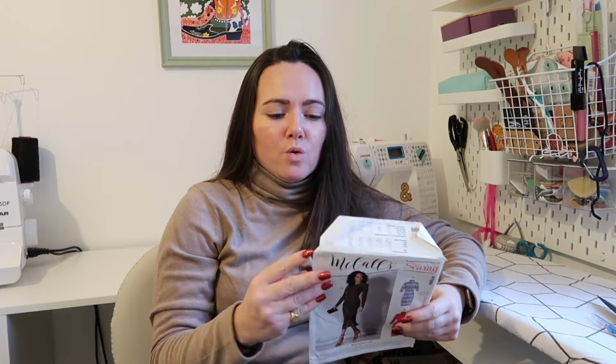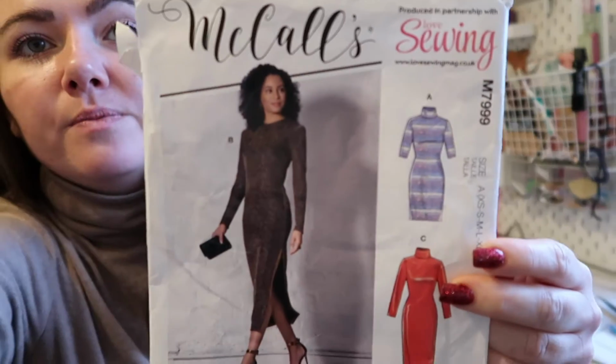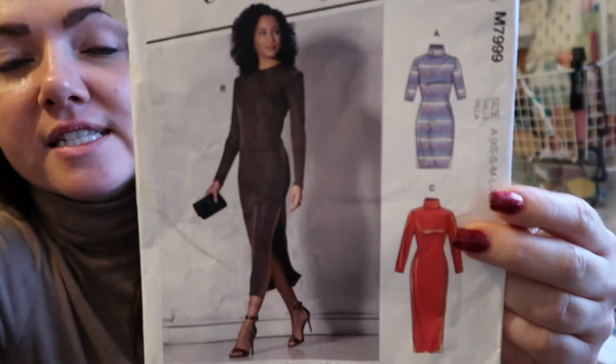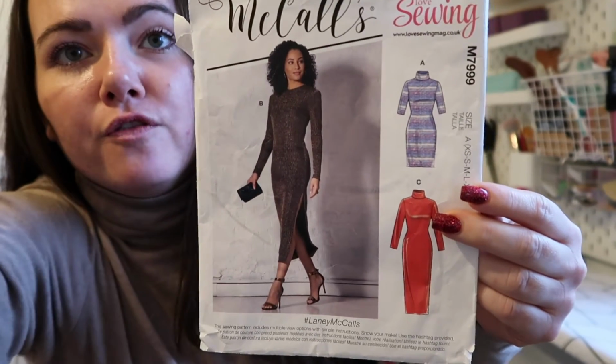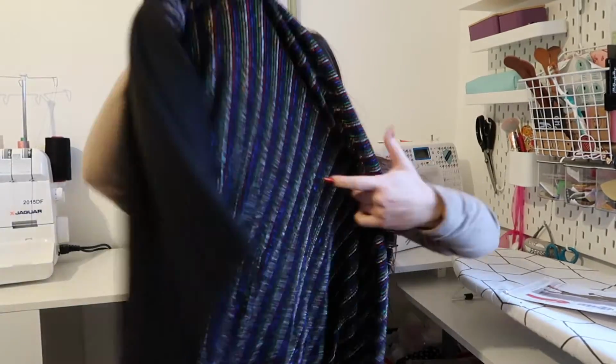Let's hope. But real quick, I wanted to talk to you about making my New Year's Eve outfit. So the plan is to make this dress, the view C, but with the side slit from the view B. Basically a polo neck, long dress with a slit up the side, made out of stretchy fabric. This is the fabric that I found.